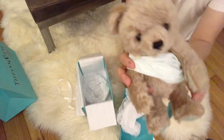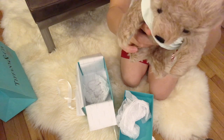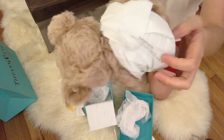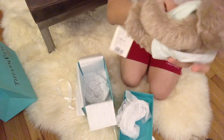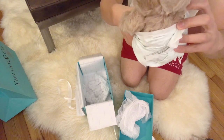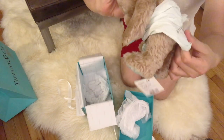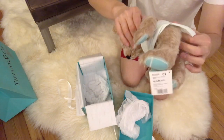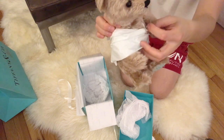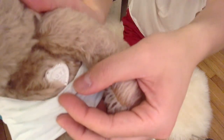This is the Steiff bear. The small version, but I like the small version. It has the back. Take it off. I think I can take it off without breaking it. Oh! Because it's protected, it's hard. That's why.